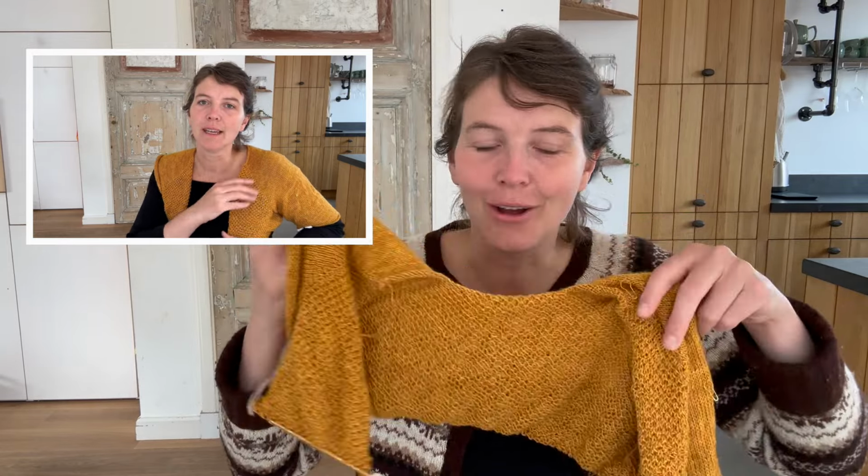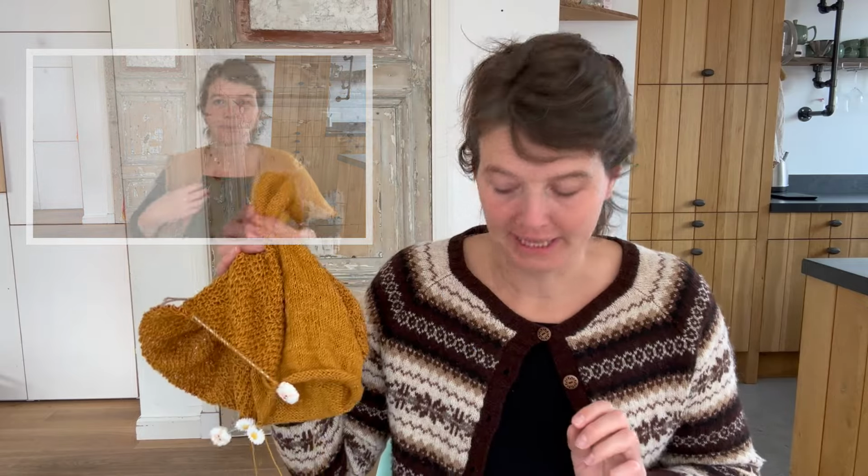But that's for a later project. I'm very happy with this now, and I'm enjoying it as well. This beautiful, beautiful pattern from Pip and Pin, I think her name is. Then, last but not least, a WIP that I'm very, very happy with.